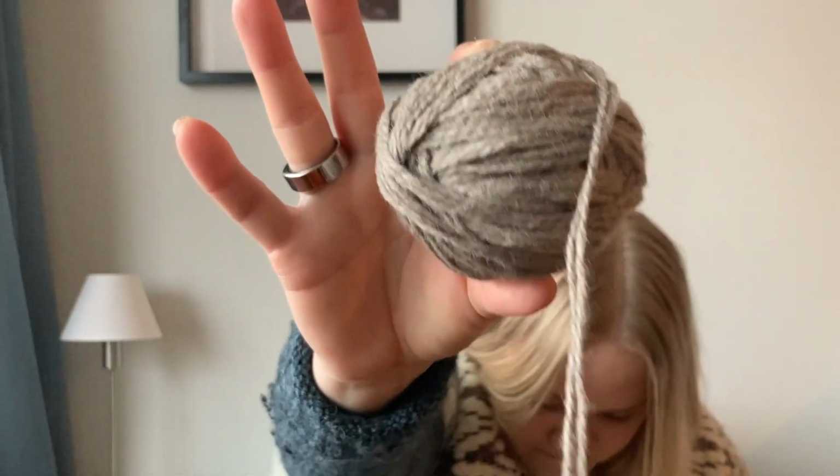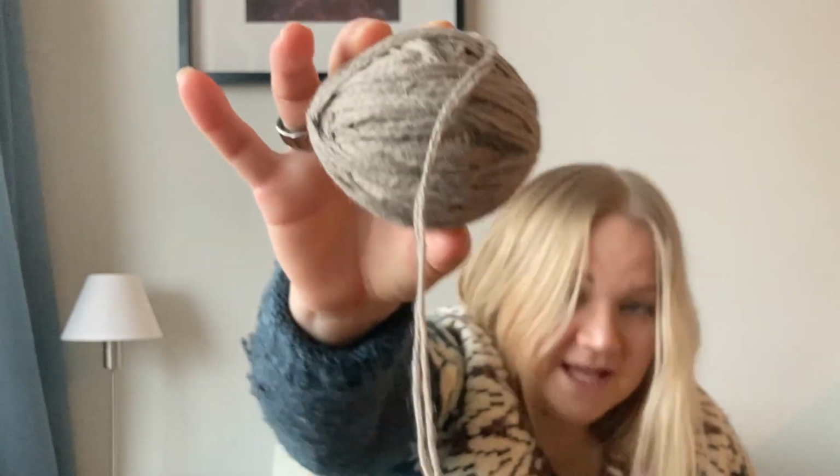It was in a huge 600-800 gram cone, and it was wound up with two strands. So I have just wound up a little ball. It comes 2 strands held together, which is annoying because I'm not knitting with 2 strands held together. So what I did, I decided to dye up some yarn.